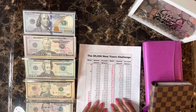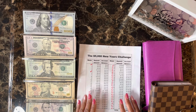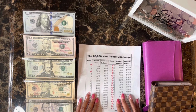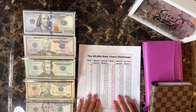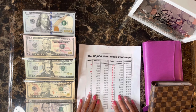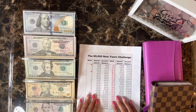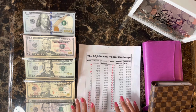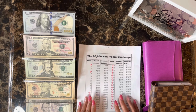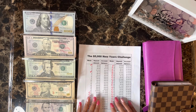If you're new, welcome. Here on Purposefully Chic, I am using the cash envelope budgeting method to pay off my student loans and to stay within budget. This is the money that I have after I've paid all of my bills. So this doesn't include my mortgage or utilities. It doesn't include any premiums for medical or dental or vision insurance. It doesn't include car insurance. Those things are already taken out of my paycheck. So the remainder of the money that you see here is what I have after savings, after investments, and it's just a tool that I've been using to stay within budget and to also pay off debt.